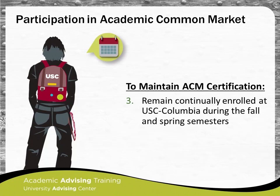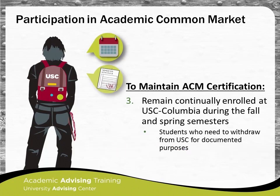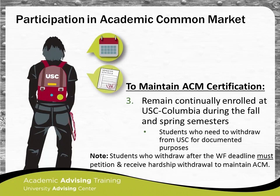There are specific circumstances where a student may maintain ACM if not enrolled at USC Columbia. Approval and communication with the ACM office is required. These circumstances include: Students who need to withdraw from USC for documented medical, mental health, or other personal emergency may maintain ACM with approval from the ACM office. Note: students who withdraw after the WF deadline must petition and receive hardship withdrawal to maintain ACM.